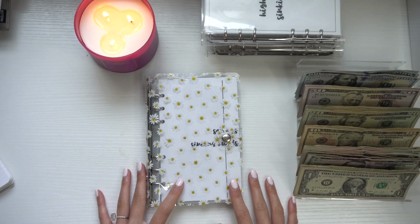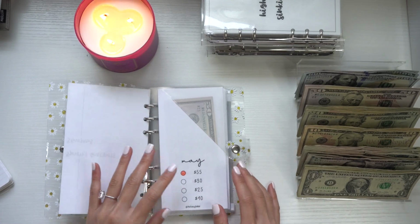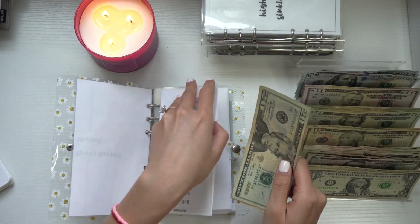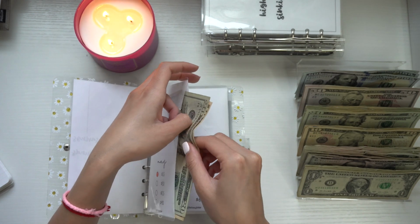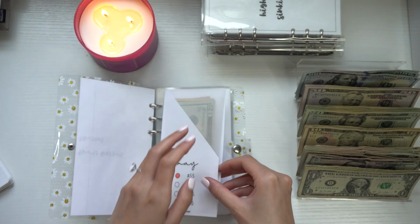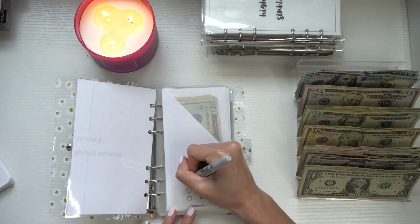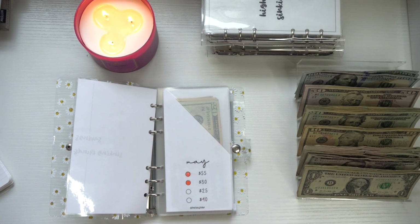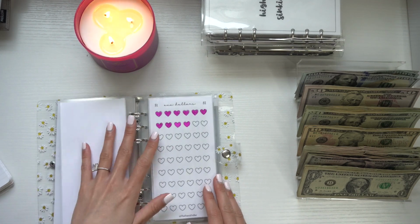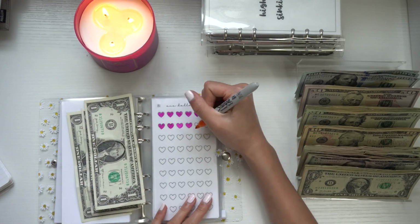We're going to jump into savings now. And this week, we are stuffing dirty dollars, so a 20 and a 10. Grab my marker so I can circle in the 30. Alright, then we're gonna head to the back for the ones, and we're stuffing $3.